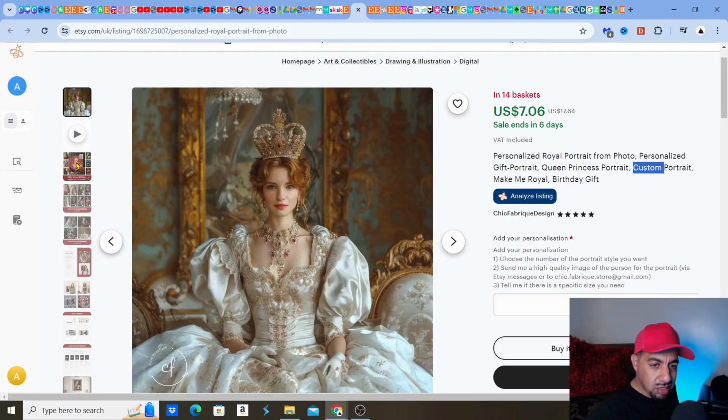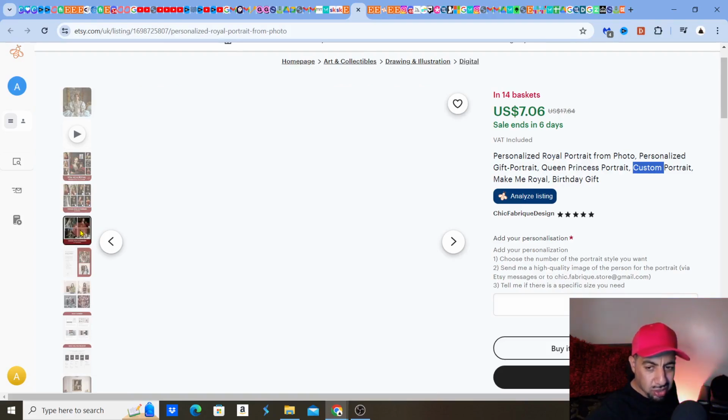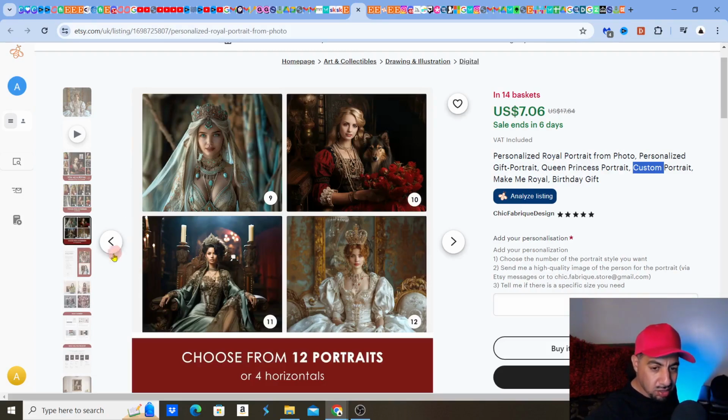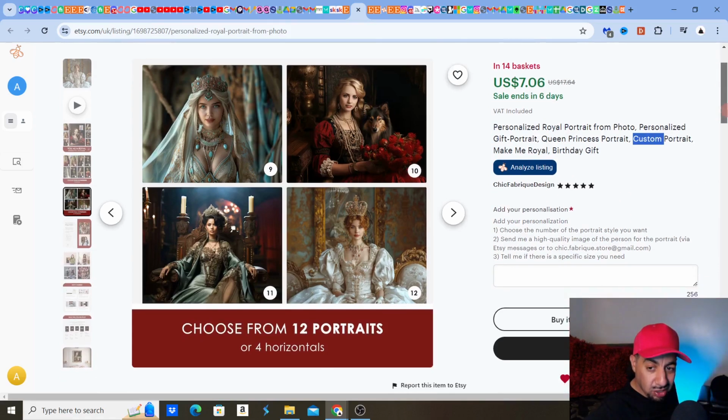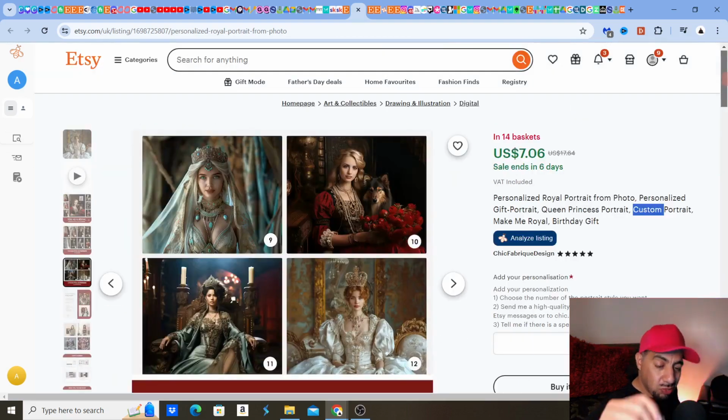But I really like the listing. Let's have a look. Yeah, very nice. Showing you exactly what you're going to get. Look, in 14 baskets, right? Choose from 12 portraits. Really nice. Also different styles. I like this a lot. Add your personalization. And look, some fantastic reviews. So there's some really, really cool positives here, because I think there's something here that is really positive.